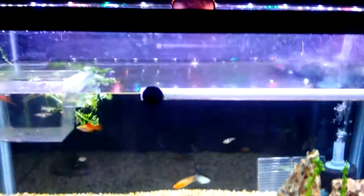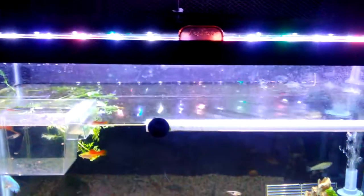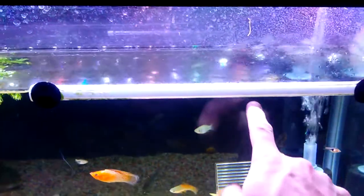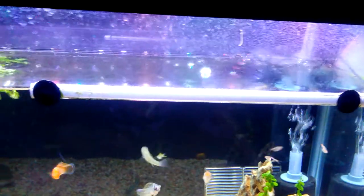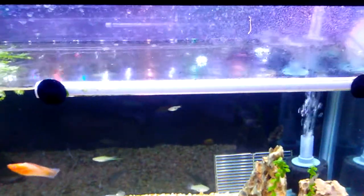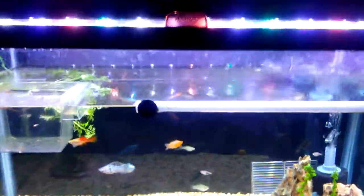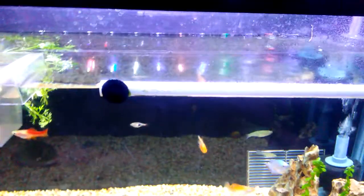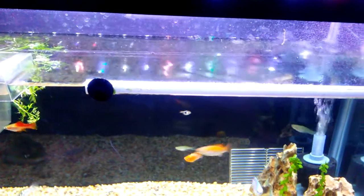And I did add this beamswork light that I have at the top. When I first set this up, I just had this submersible light. This was originally in my wild guppy pea puffer tank. But now I just left it in here because it has algae on it. It's actually not on right now. This tank is nice and bright with this new beamswork light. This one I have is a full spectrum. You can see the reflection here. It has white, blue, green, and red lights.